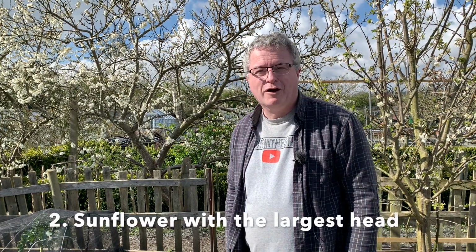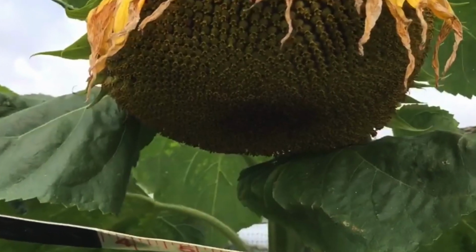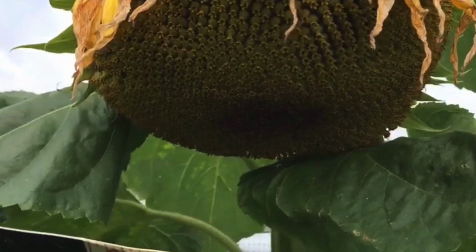The second category is to grow the sunflower with the largest head. Some sunflowers produce large, showy blooms. In previous years this has been a really popular category. So can you grow a sunflower with a really big head?